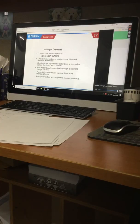The whole idea of manufacturing to a standard, the IEC or the AAMI equivalent, ES 60601, is to go through the processes as to what the manufacturing process needs to have for electrical testing. And as you saw with the previous charts, it can certainly be hazardous if it's above the limits that we showed. And I'm not so sure about this bullet, easily overlooked or subject to incorrect testing.